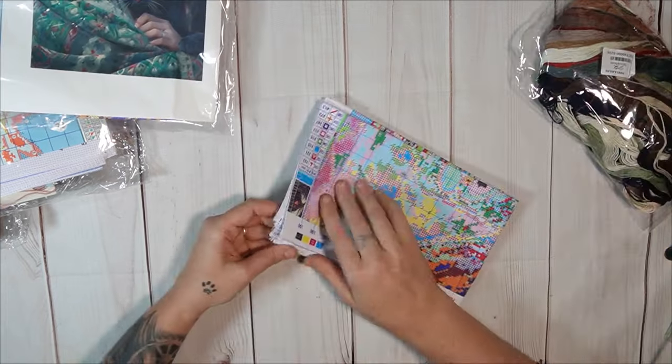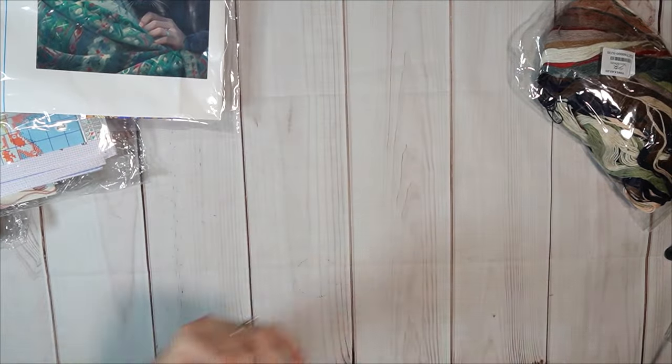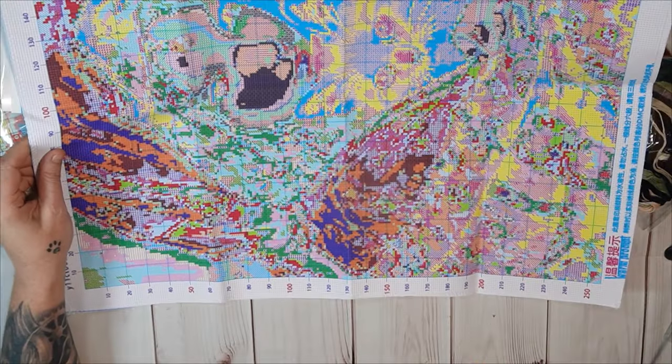Now look at that. Oh, it is. Now you know how big my packets are. Look at this. Just fit. Fantastic. Alrighty then. She's printed on the new Aida. And we love that. She is serged all the way around for our convenience.